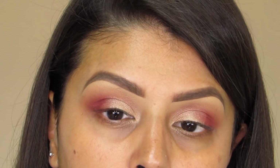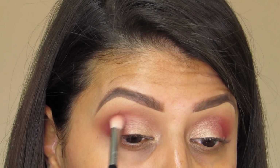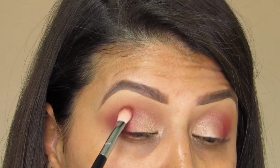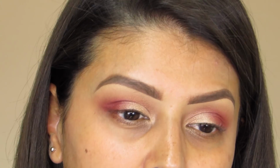And then I'm just going to take my E25 once again and just lightly blend around the edges without adding any additional product. Next, of course, comes lashes.